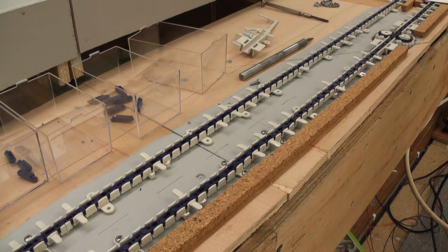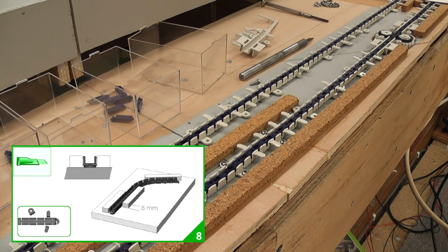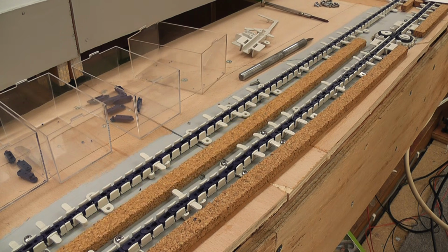This cork is 8 millimetres tall, and the track is near as damn it 8 millimetres tall. This is the sort of cork that you can buy from a DIY shop to do like the edging on some laminate flooring to cater for joints and stuff like that. It's geared to doing flooring in your house, but it happens to be the correct thickness. It's about 8 millimetres, and that is perfect.